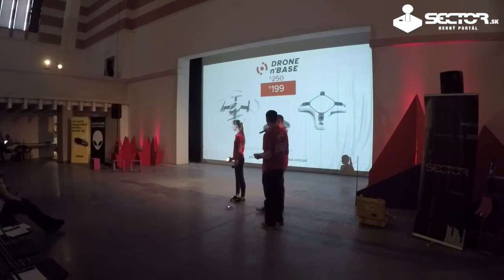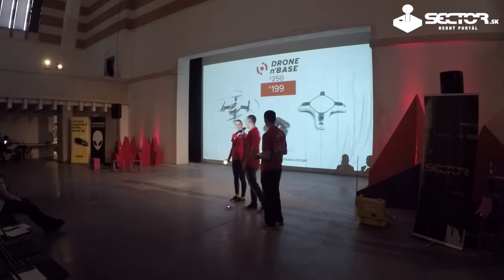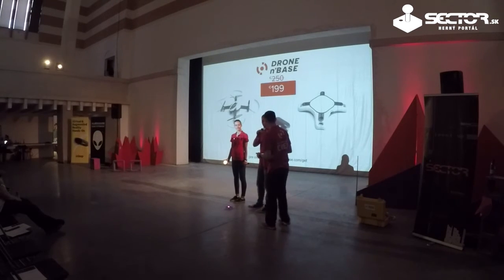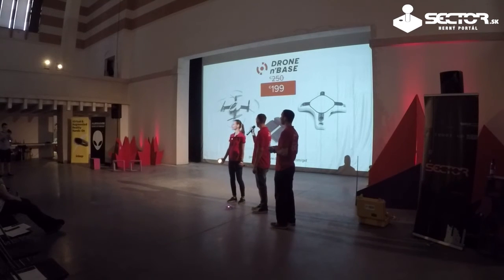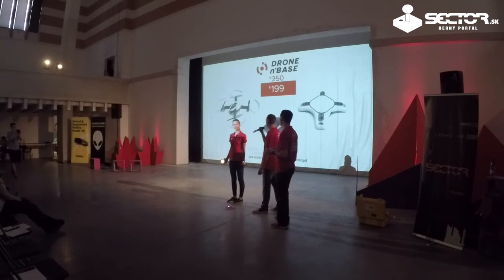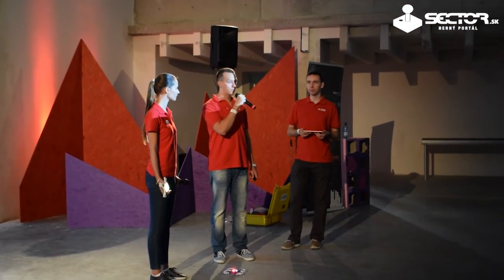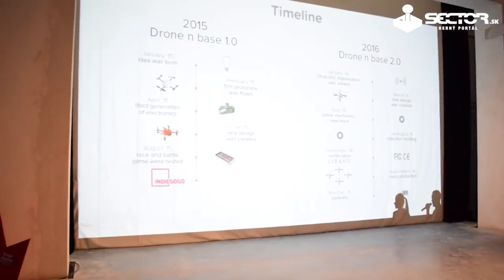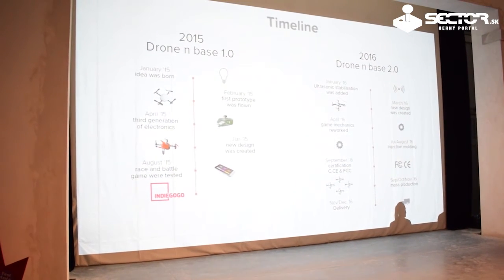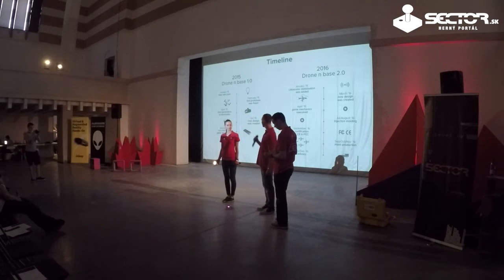Now the price of the drone and base, as you can see here, is 999 euros, but 199 euros, but it includes drone, base and batteries, and it is a discounted price for pre-orders. Here you can see the packages, and this is our time plan for this year. If you pre-order one of the packages, it will be delivered to you up to Christmas time.